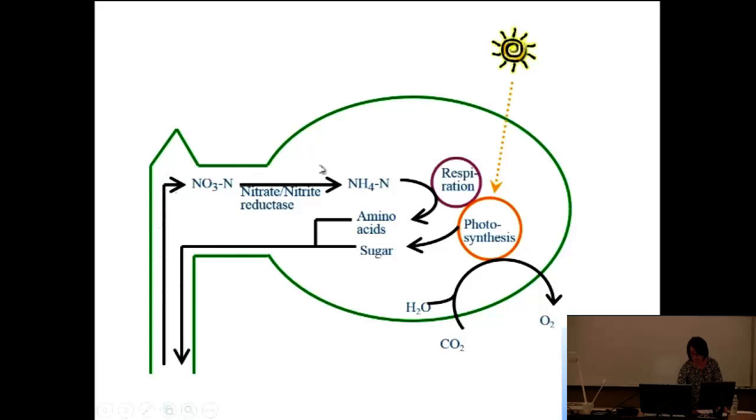Nitrogen is fixed. Plants like to take nitrogen in the form of nitrate and then reduce it to the ammonium form. And then ammonium is going to be included in amino acid synthesis. And then photosynthesis is running to provide what we call carbon skeletons, producing all kinds of compounds. So it's very important, nitrogen fixation and also carbon fixation, hand in hand, to run the normal physiology.